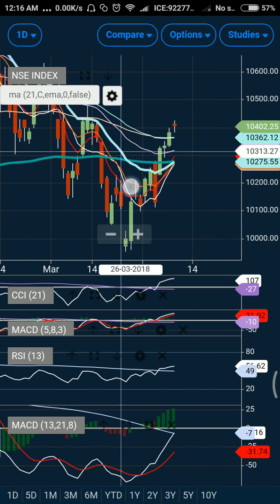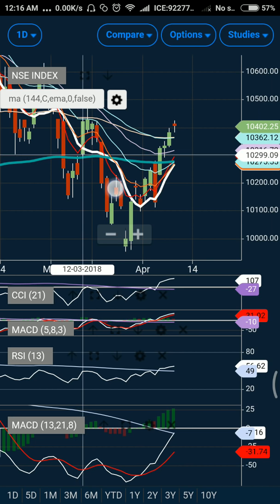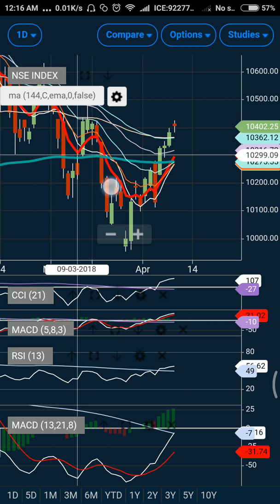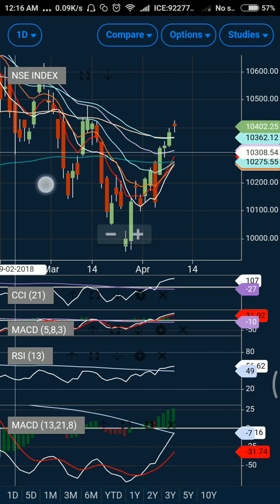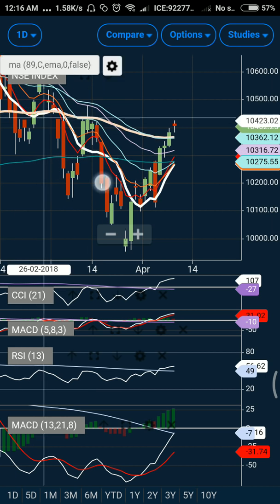Now if you see the previous price points, you can see that 10,300 has been acting as a good support for the market. You can see here a sharp recovery, which came once the market broke above this particular level. Here you can also see that the market tested this level but finally was able to trade on the high side.